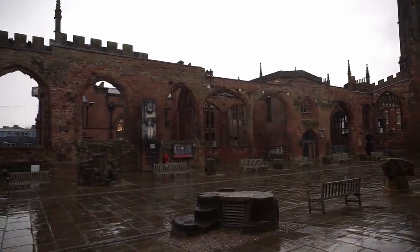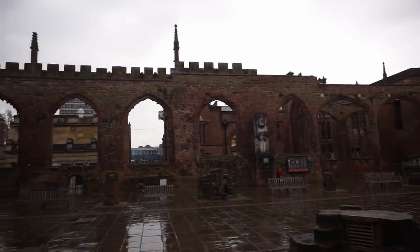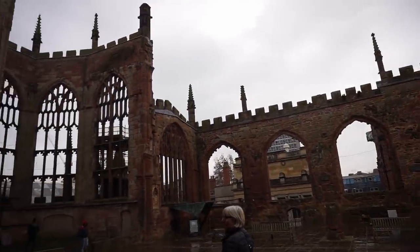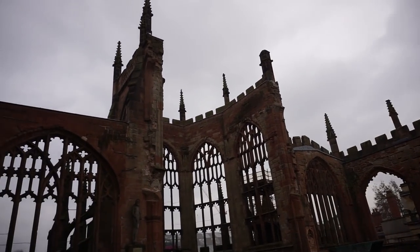It's a wonderful place to visit, very poignant. We both sat and thought and pondered the futility of war. It really brings it home.